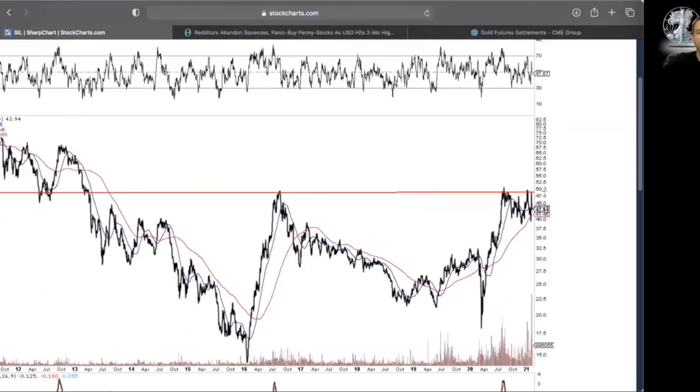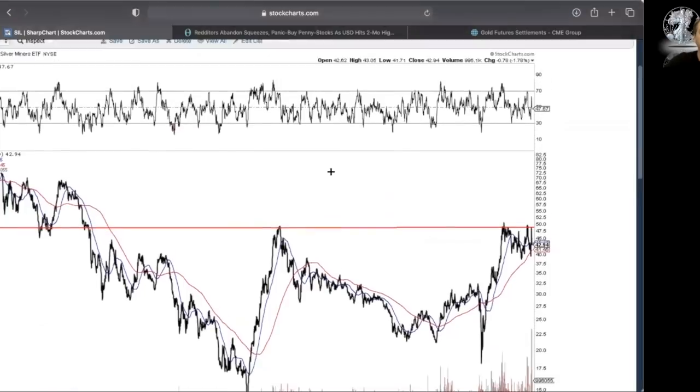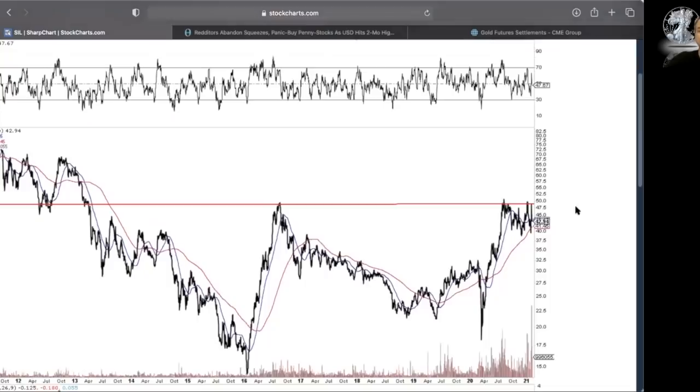If it pops above this, you could have a nice little run up in the SIL, the Global X Silver Miners ETF. I'm not telling you to buy it. I'm just telling you what the chart is showing. It's testing about an 8-year high here. This could be very bullish for the chart.